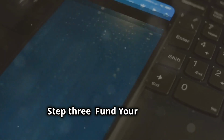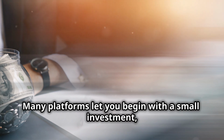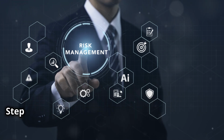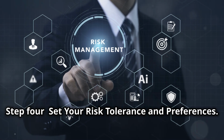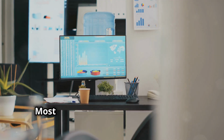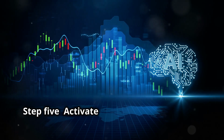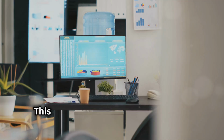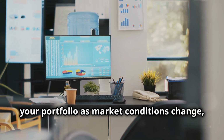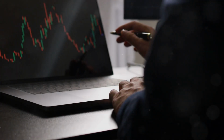Step 3. Fund your account. Start by funding your account. Many platforms let you begin with a small investment, so don't feel pressured to start big. Consistency is more important. Step 4. Set your risk tolerance and preferences. Define how much risk you're comfortable with and let the AI know. Most tools will adjust the strategy to match your comfort level. Step 5. Activate automatic rebalancing. This feature will automatically adjust your portfolio as market conditions change, keeping your investments balanced without needing constant oversight.